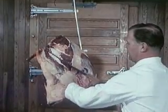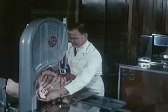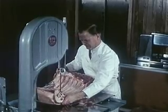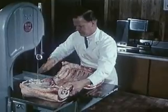Next comes the brisket. And if your palate doesn't call for corned beef and cabbage, maybe you'd prefer a pastrami sandwich. From the plate comes America's favorite, short ribs of beef. And the rib section gives us the highly regarded standing rib roast.